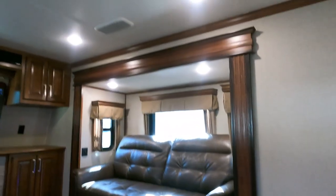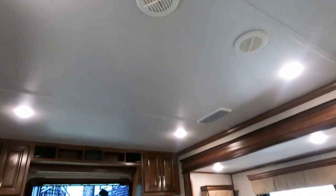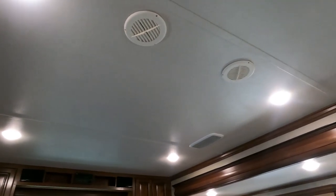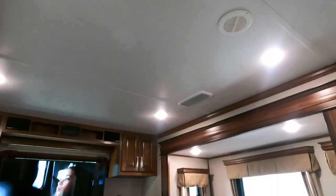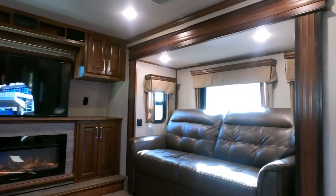If you are interested in this Alpine, give us a call, 706-965-7929. We do take trade-ins, and we do have some great finance options with approved credit and down payment.